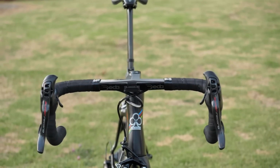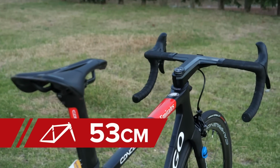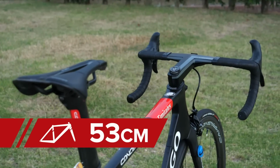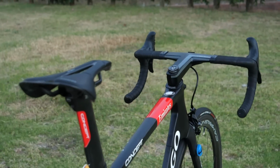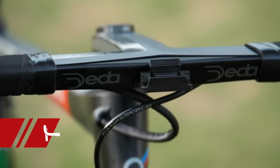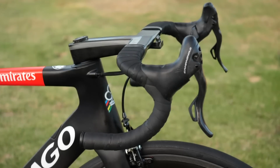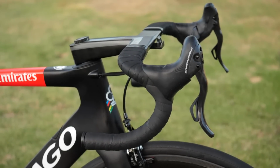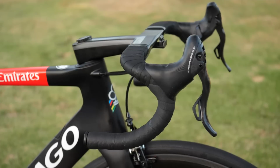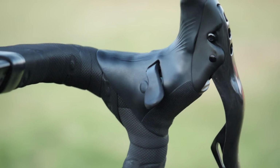Molano measures in at 1.83 m tall and uses a size 53 frame, which is on the small side for his height. So to get the reach he needs, he's got a 140mm stem. The handlebars are 40 centimeters wide and have internal wired routing, and like the bike, are very aesthetic with a clean look. And like the stem, they are Deda as well, wrapped with black Colnago handlebar tape.